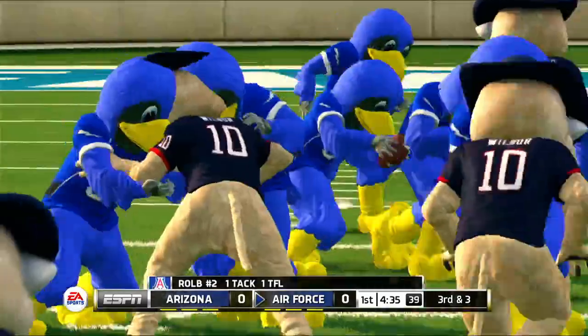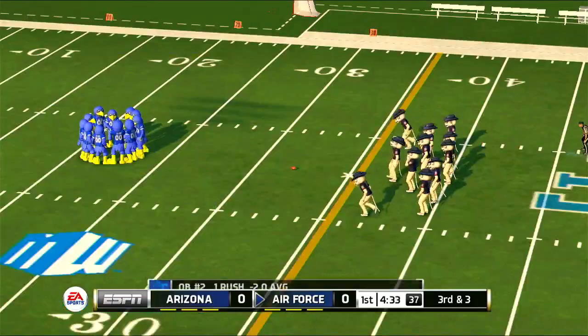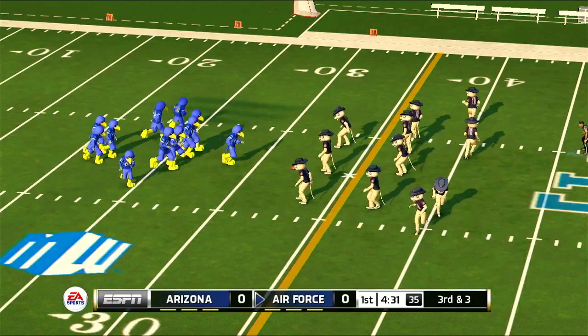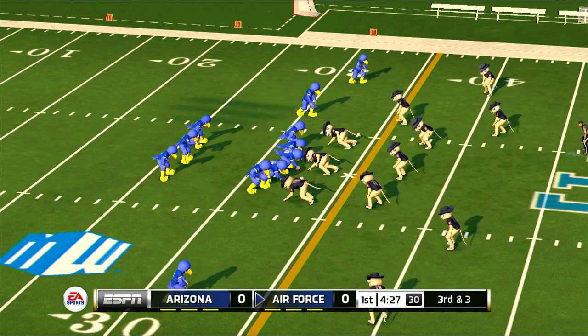The offensive line is so concerned with their penetrating abilities that these linebackers are able to roam free and make plays like that. Watch the run. He's soft, baby. That's baby soft. Hey, check Mike.